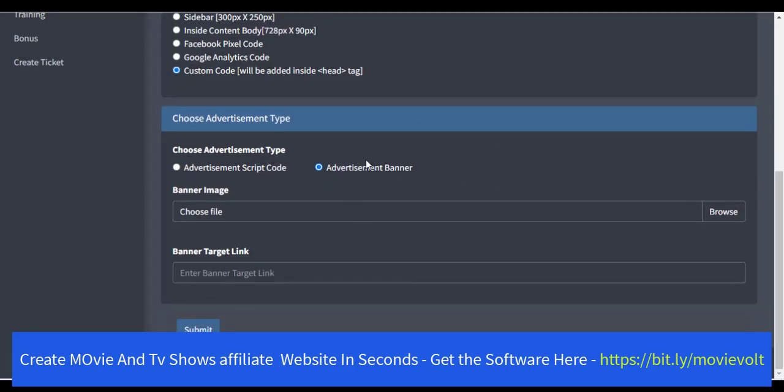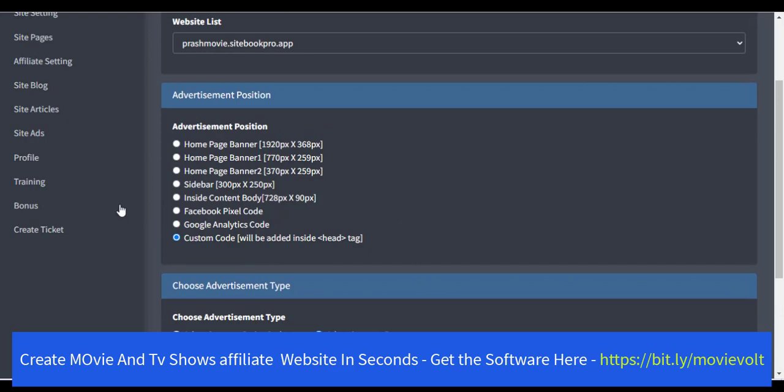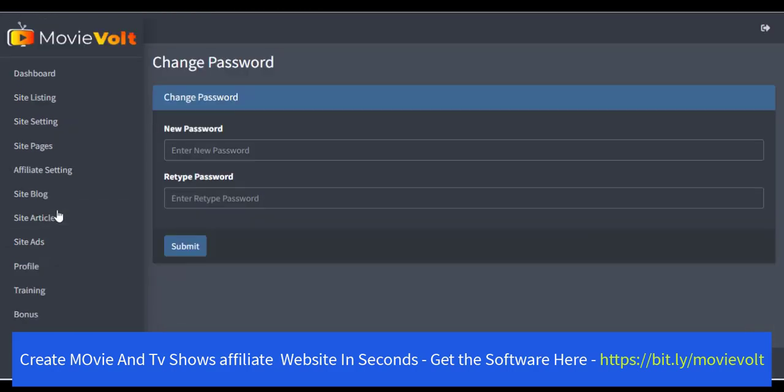Whether you want to add code or add a banner directly, once you upload the banner, you can enter your affiliate link out here. If you are promoting something, this is a very good way to make a good amount of money. You are getting a done-for-you money making affiliate site. There are millions of movies and TV shows being listed out here. If you want to change your password, you can do it out here, and this is the training part.